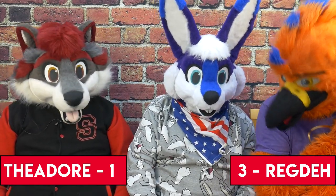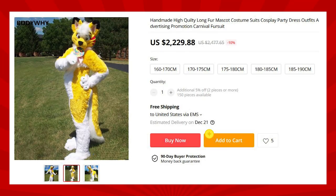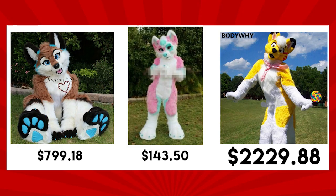That fursuit, right? You ready for this one? All right. Okay, here's the dearest one of the three. It is $2,229.88. Holy crap. At that price, you can go and commission an actual fursuit maker. Yeah, suit yourself. You can get one made by Mercury or anyone. There's a lot of fursuit makers out there that can do you a fursuit for a reasonable sum, and it won't look like this. So please, do not buy from these websites. No, again, not from this, that's a no. Definitely not. We make our jokes.